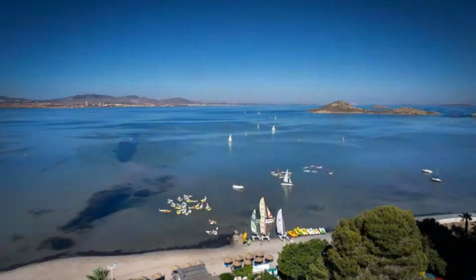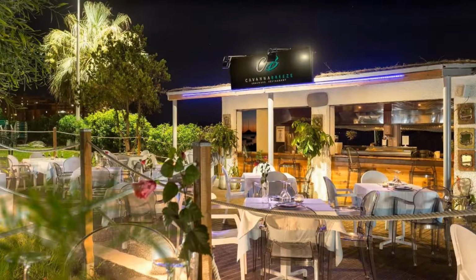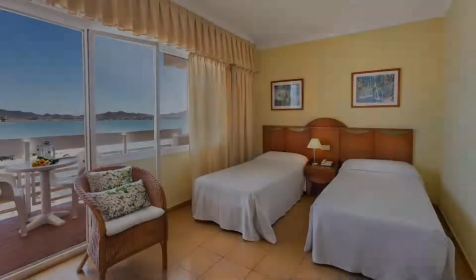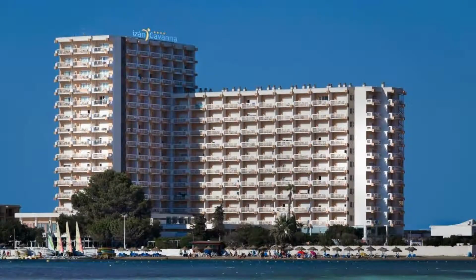There are 7 types of rooms available on booking.com. You can book online and enjoy it. The hotel accepts major credit cards and reserves the right to temporarily hold an amount prior to arrival.